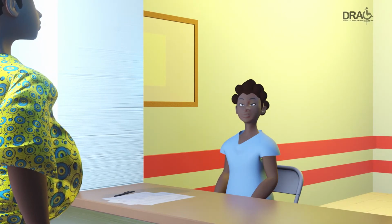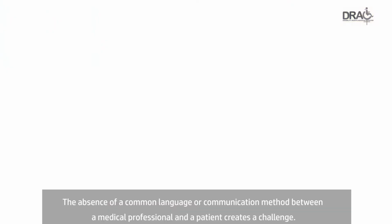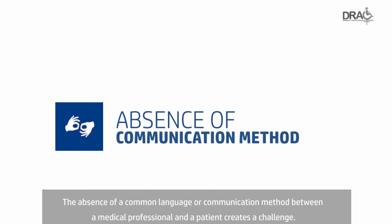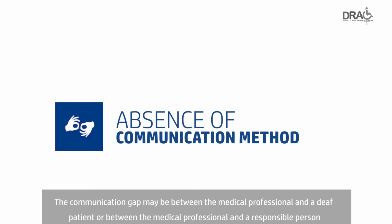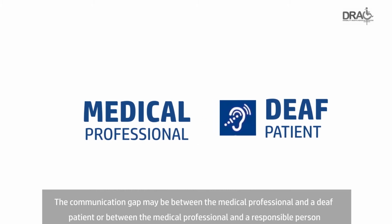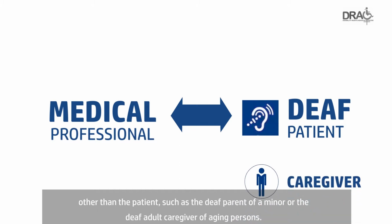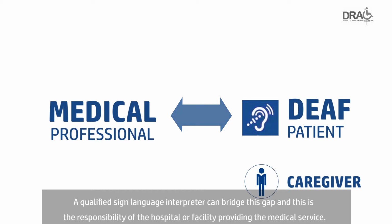In medical settings, effective communication between patients and healthcare professionals is essential. The absence of a common language or communication method between a medical professional and a patient creates a challenge. The communication gap may be between a medical professional and a deaf patient, or between the medical professional and a responsible person other than the patient, such as the deaf parents of a minor or the deaf adult caregiver of aging persons.